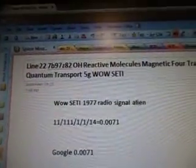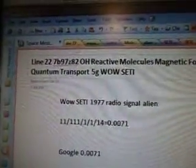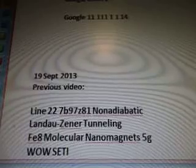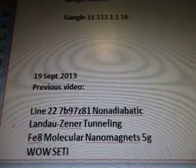7b97z82, OH reactive molecules, magnetic 4 transitions, quantum transport, 5G Wow Seti. There's the alien radio signal. And this is about highly reactive OH radicals, 4 transition frequencies in outer space, keyword research.